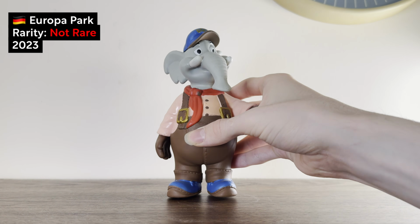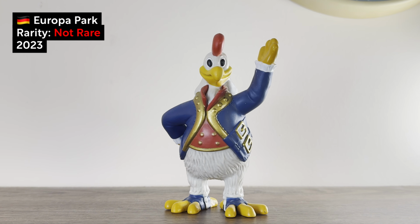And then for Europa Park, I actually don't own too much merch from there, but I do own these little guys right here. I also own another two of these, although I don't actually own the Euromouse ones because they were sold out when I was there.